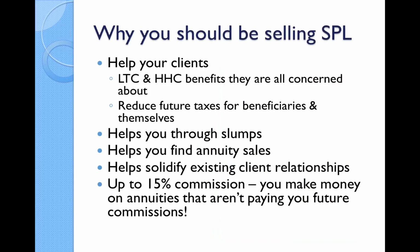So why should you be selling single premium life? Well, first and foremost, we're helping our clients. If you ask them if they're concerned about the cost of long-term care, if they've done anything about it, I'd be willing to bet you that most of them will say yes. Now, some of them obviously have a lot of assets and can self-insure, but the average run-of-the-mill client right now is concerned. They don't want to use a bunch of their assets now because it potentially takes away from their spouse's retirement one day. So you're able to show them that they can reposition assets to get long-term care and home health care, as well as a tax-free death benefit, without having to pay for it. It's just moving the money from one pocket to the next.